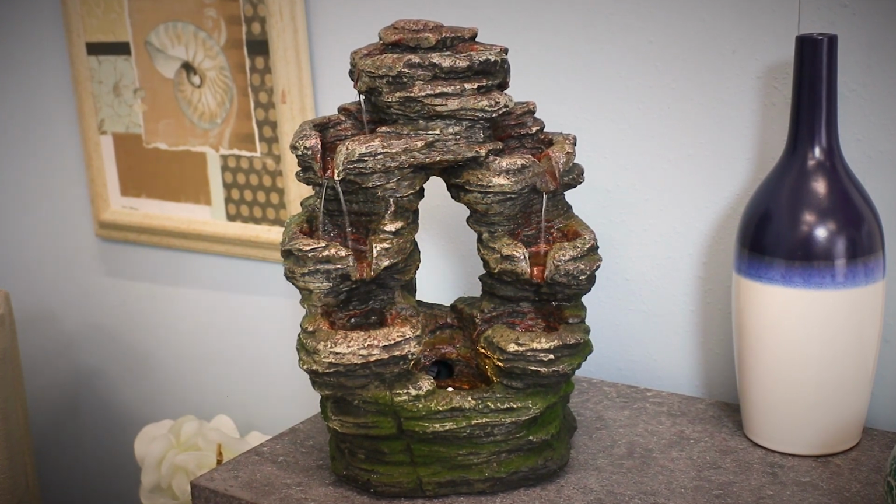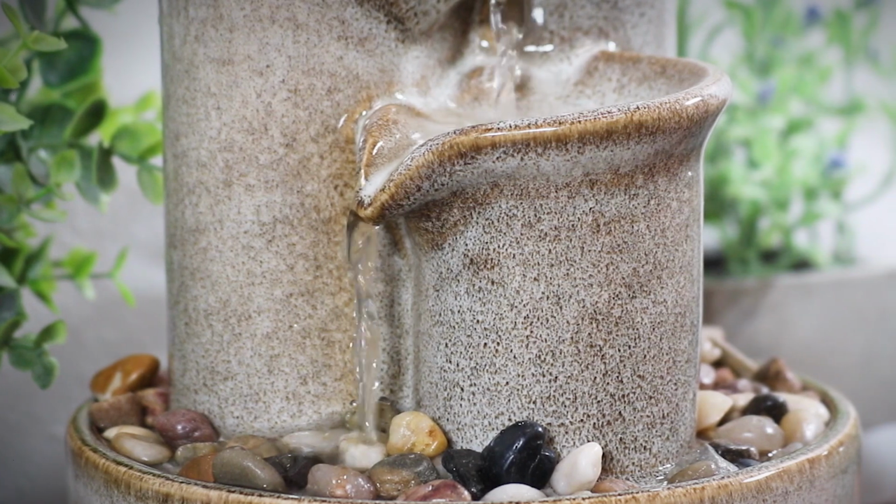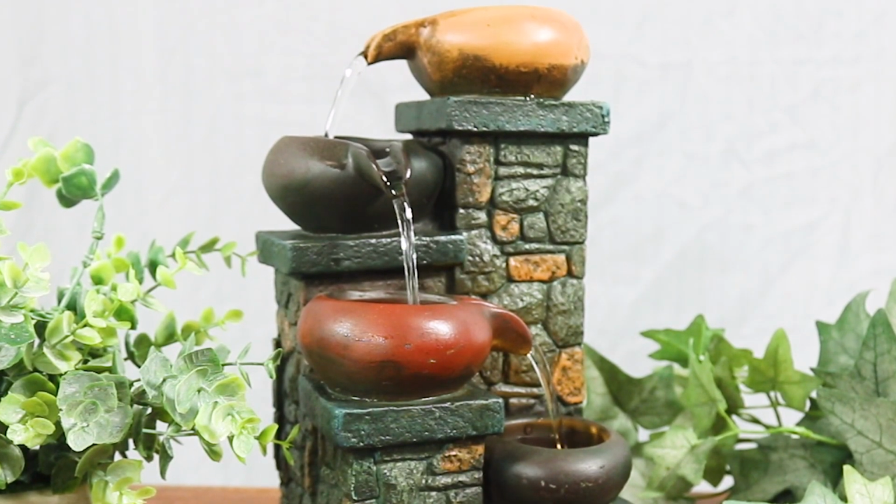Who doesn't love a tabletop fountain? It's the ideal accent piece and it really ties your living room together. But did you know that your fountain can do much more than just sit there and look pretty?